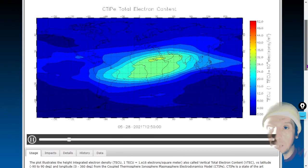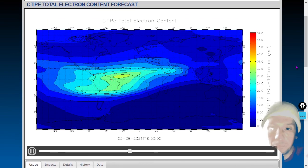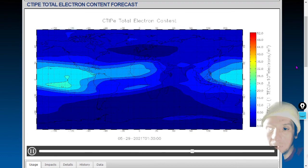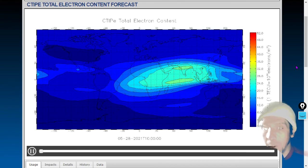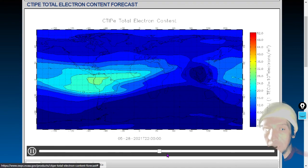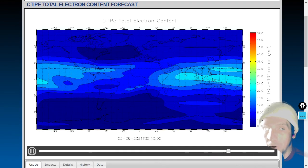Next, the total electron content forecast. This gives you an idea of where GPS errors are most likely to occur. Everything fairly normal when it comes to this. Some minor nighttime anomalies here happening once again over places like Africa and the Central Atlantic, Central America, and Northern South America. Otherwise, fairly normal total electron content forecast.